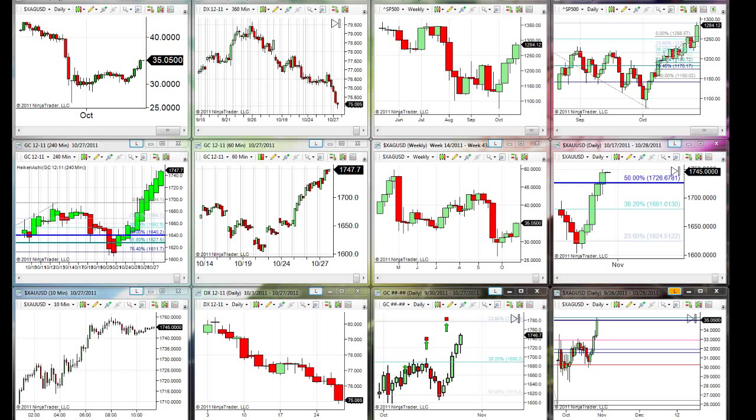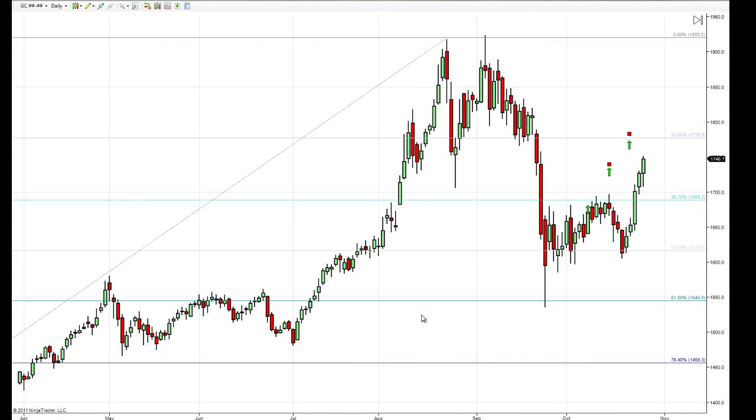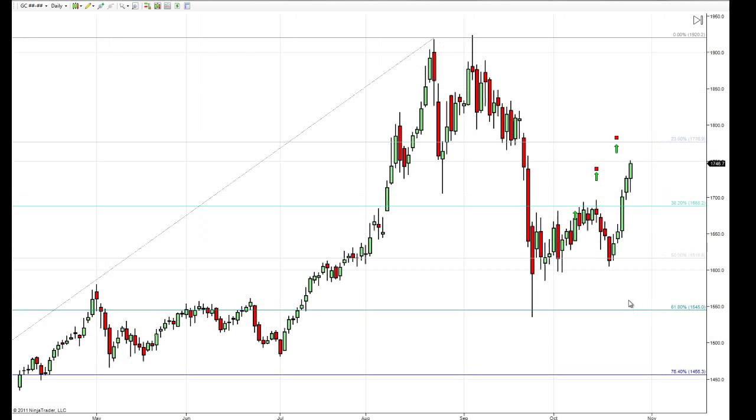We will look to reposition ourselves because I think that this market right now has a very, very strong ability to move to approximately the 1770 area, 1780 area. And to do that, I'm going to start by looking at the daily chart of the COMEX continuous contract.